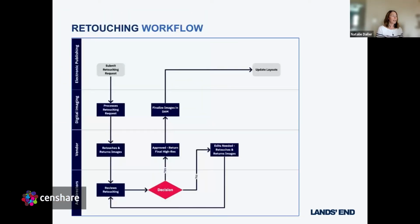All right, so what does the process look like on paper? Here's our process map utilizing swim lanes. It starts up here in the upper left-hand column with our electronic publishing team, and it moves through to our digital imaging, over to the vendor, to the art directors, and ultimately, after it goes all the way through the process, it ends with updating the layouts, the catalog, the book layouts with finalized, perfectly retouched images.